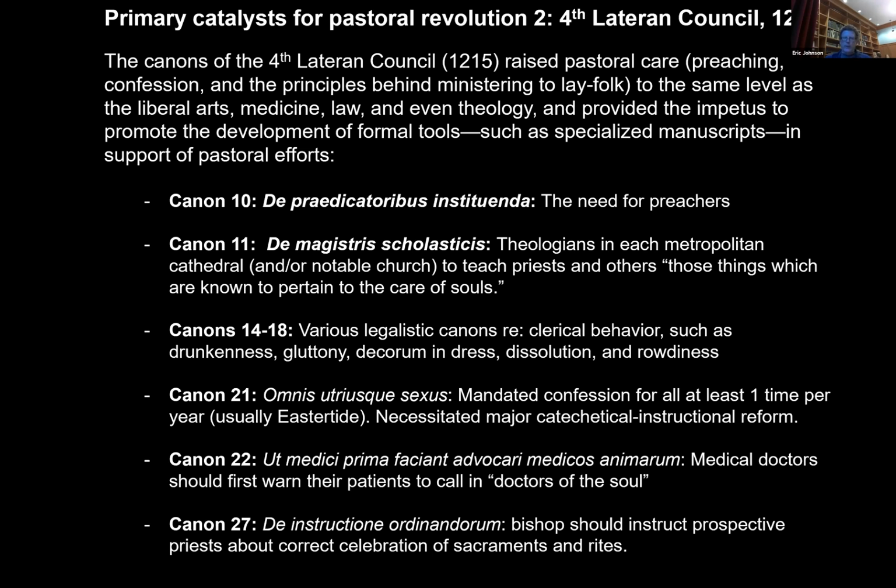Moving on to Canon 22, we have a decree that medical doctors need to, in the case of extreme peril of death, they need to first warn their patients that they need to call in doctors of the soul or priests. And a quote from this reads, "As sickness of the body may sometimes be the result of sin, as the Lord said to the sick man whom he had cured, 'Go and sin no more, lest something worse befall you,' so we by this present decree order and strictly command physicians of the body, when they are called to the sick, to warn and persuade them first of all to call in physicians of the soul, so that after their spiritual health has been seen to, they may respond better to medicine for their bodies. For when the cause ceases, so does the effect.